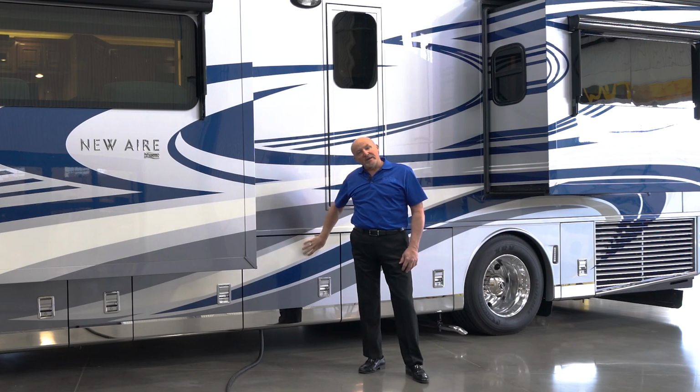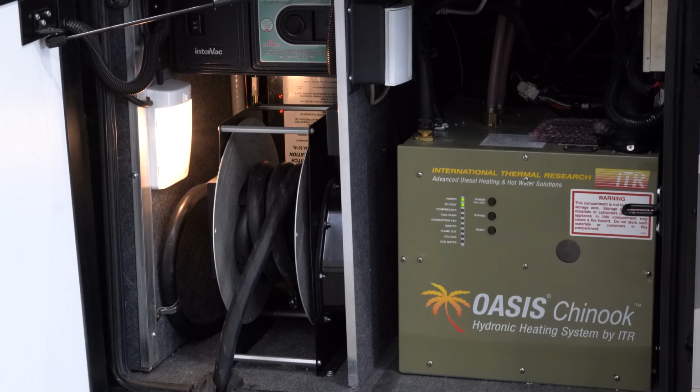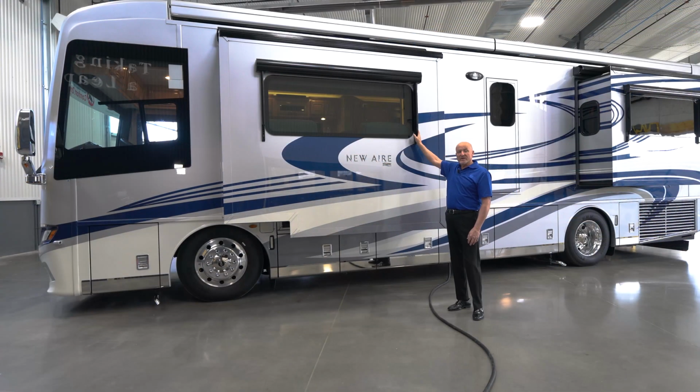This particular bay houses shore power. This coach has about a 30-foot shore power cord that's also on an electric reel. Again, tearing down camp is very easy with this. Push a button, it retracts the reel into the side of the coach. As on the other side, you have power awnings on each of the windows on this side.